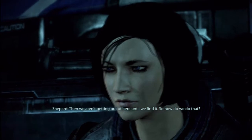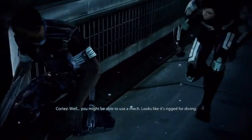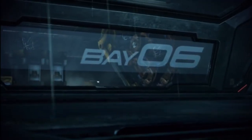And we aren't getting out of here until we find it. So how do we do that? Well, you might be able to use a mech. Looks like it's rigged for diving.